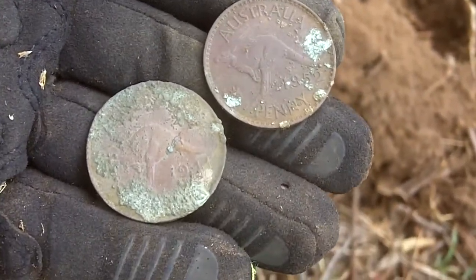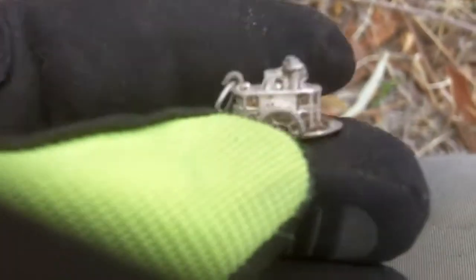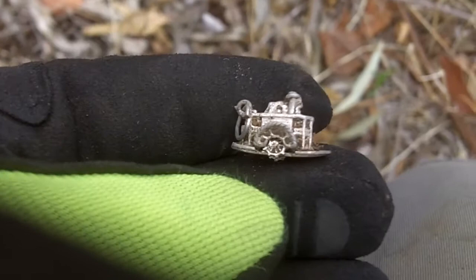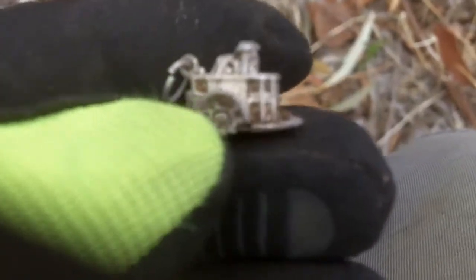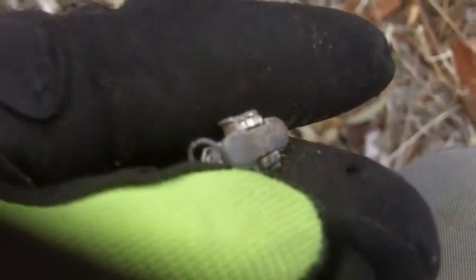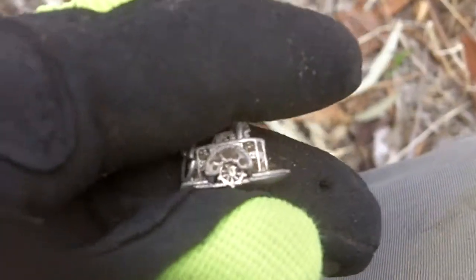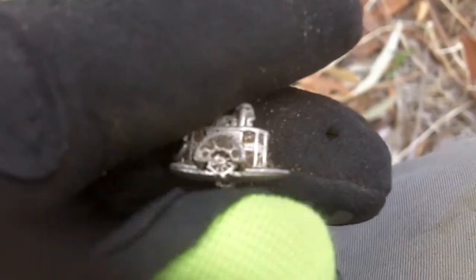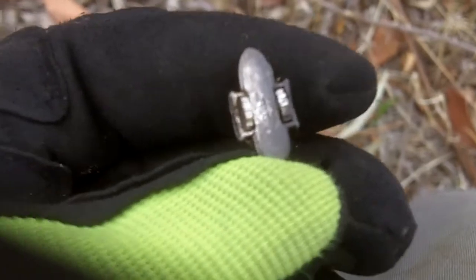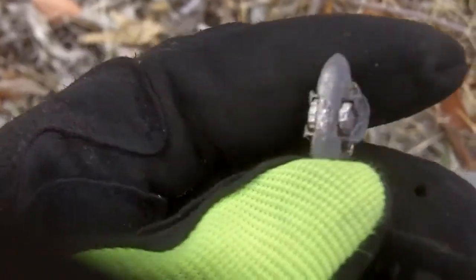Alright, maybe back soon. Okay, sorry if it's windy again, guys. Just found this. I don't know if it's off a necklace or charm bracelet. It's a little paddle steamer. Echuca is known for its paddle steamers, if you didn't know. And that little guy, even the little paddle wheels turn. It's stamped 925, but Glenn and I both in agreement that it's not silver.